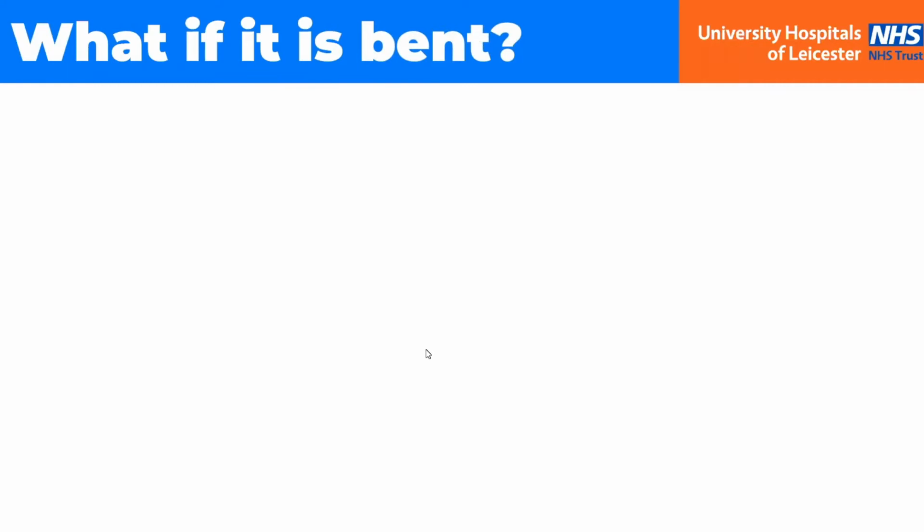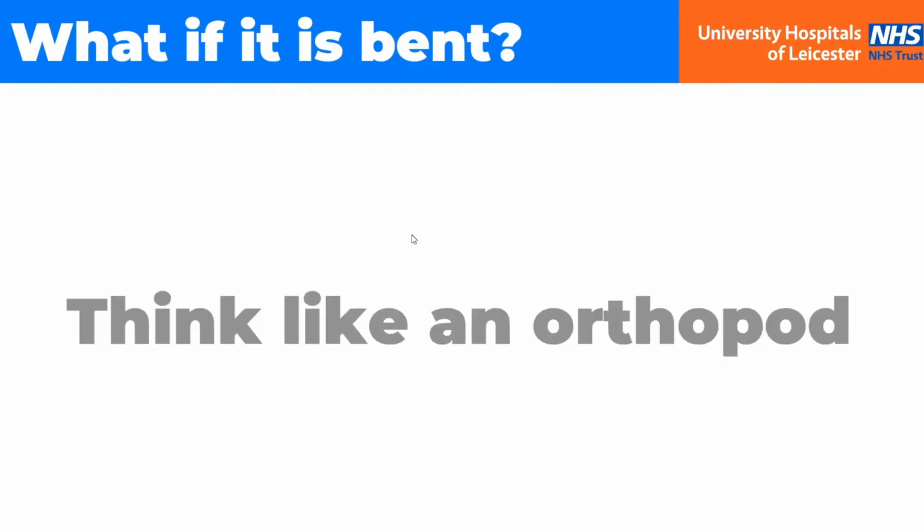Okay, so what if it is bent? If you see a finger that's bent, you take an X-ray and it confirms that it's broken, what are you guys thinking? So think like an orthopod: if it's bent, you can fix it.